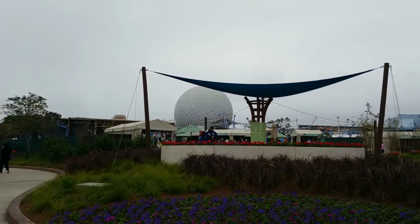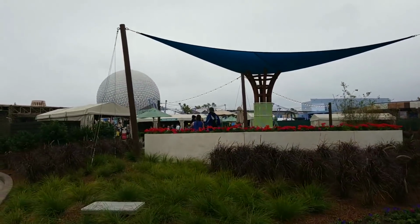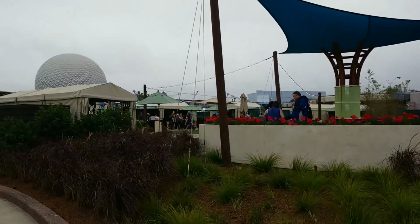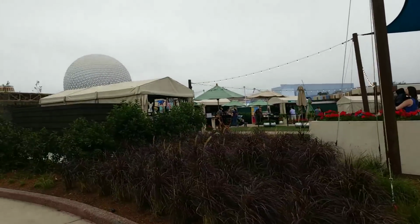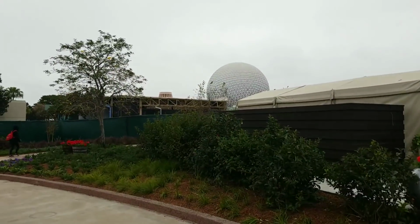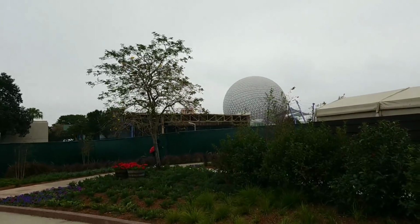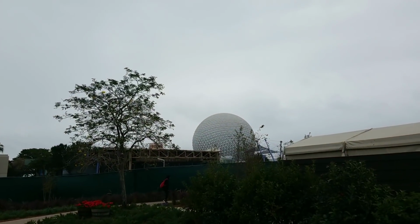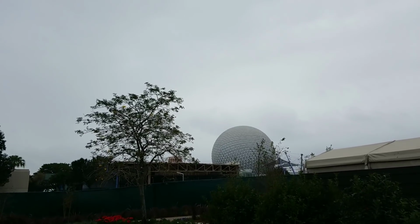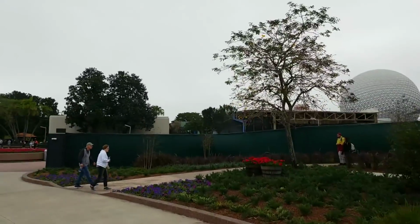Always so much fun. Got a little marketplace set up in here with some more artwork. I can really see how they've taken apart Innovations West. Might be a good thumbnail there.